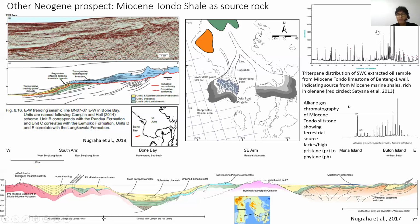So both indicate that Miocene rocks can be a source rock in Sulawesi, and this is what I propose in this area. They could be two different big deltas towards the Buton and the Bone. So if Buton has a problem with the seal, probably there's no problem with the seal in the Bone Bay area, and there's also a carbonate platform that can be a good reservoir in the area.